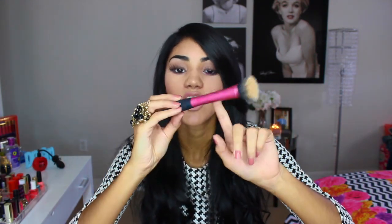That's where I bought this brush, in the beauty section, the perfume, body splash area. They have makeup stuff there, and that's where I bought this. It came in a kit with 4 or 5 other brushes, and I think I paid like $18 for it. This brush is bomb.